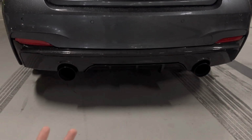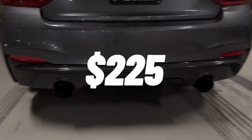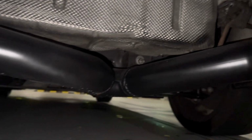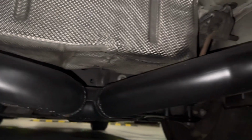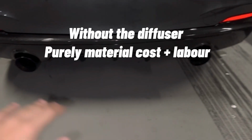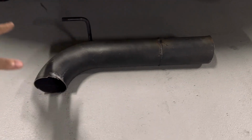The diffuser itself was $300. Each tip cost me $225. I don't know if you can see it or not, but they're actually titanium 4.5-inch exit. And they also have to use a custom Y pipe. I'll be honest, I think the quality of the welds is really, really good for what it is, because I've been in a few muffler shops and man, I can't weld, but it was horrid. And in total, for me to go dual exit was $740.